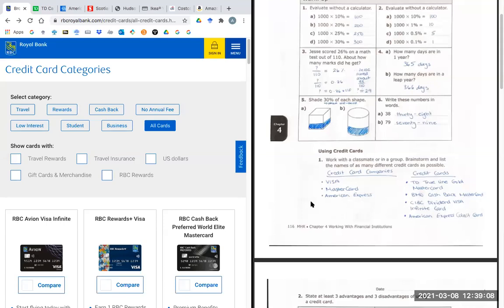Now, some examples of credit cards are TD TrueLine Gold MasterCard. So TD Bank has a credit card. It's a MasterCard, and they called it the TrueLine Gold. Another type of credit card, if you were to research and look through the different banking institutions and their websites, is the BMO Cashback MasterCard. So this is a credit card from the MasterCard company. Another type of credit card is the CIBC Dividend Visa Infinite card. So this is a Visa credit card. And lastly, the American Express Cobalt card, colloquially or commonly known as the American Express black card.